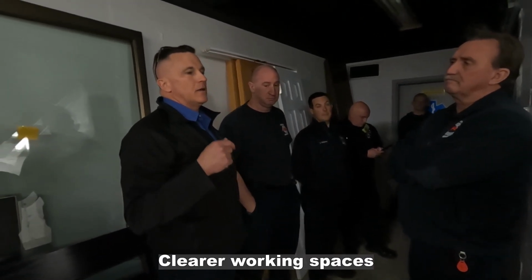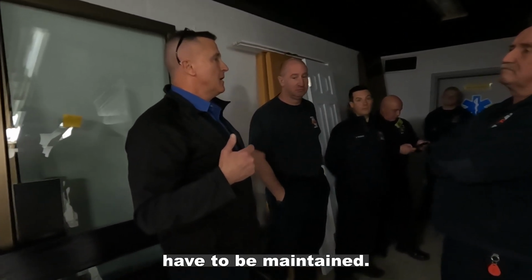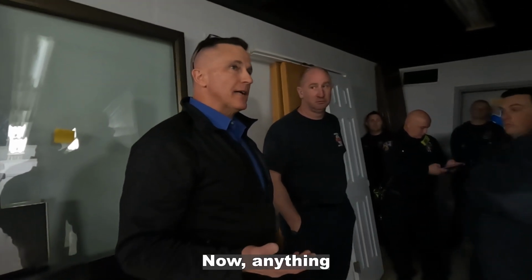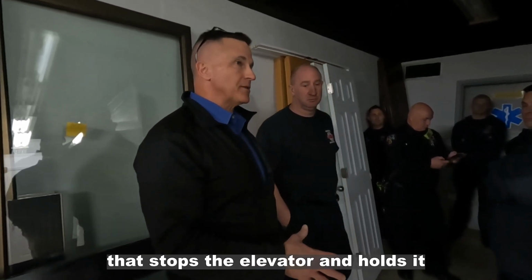But yes, there are code requirements for the equipment room: lighting, and clear working spaces in front of electrical panels have to be maintained. Emergency brakes on electric elevators: anything since 2000 has had an emergency brake in addition to the normal brake that stops the elevator and holds it.